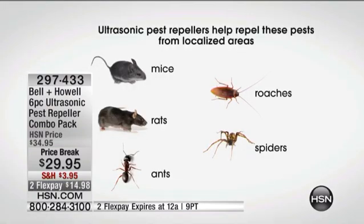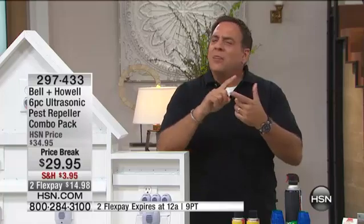You get that ripple that's coming off. It's not water in this case, it's sound waves. But they bounce off all those objects, and they give you what I call a force field. Now, you're not going to hear these. Your kids aren't going to hear these. Your pets aren't going to hear these. But the rats, the mice, the ants, the roaches, the spiders, they hear them, and it makes them nuts. They want to get out of there.